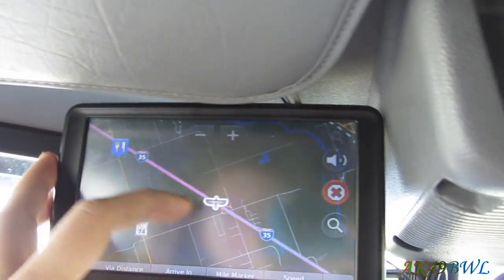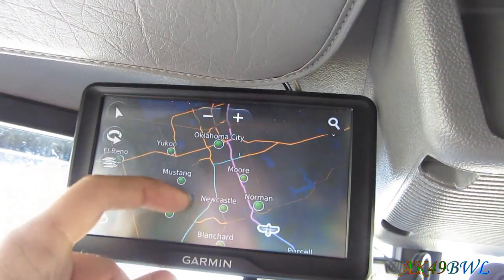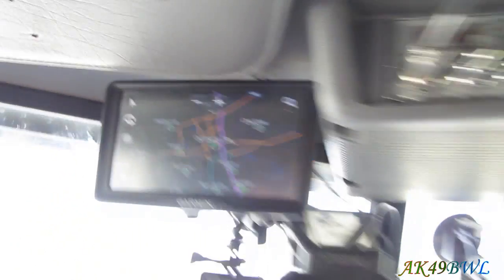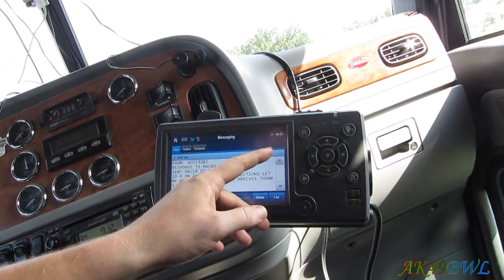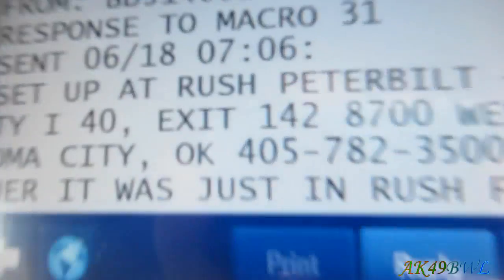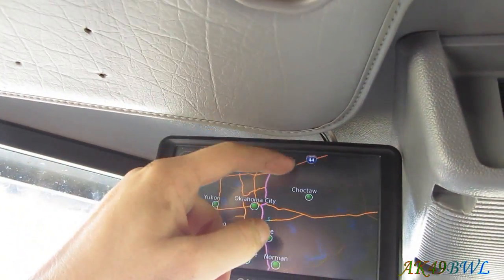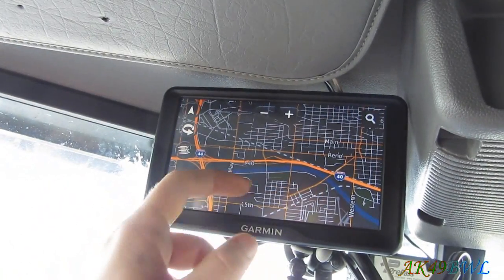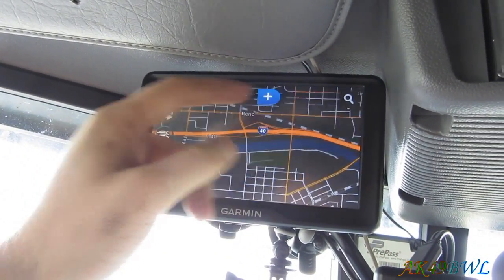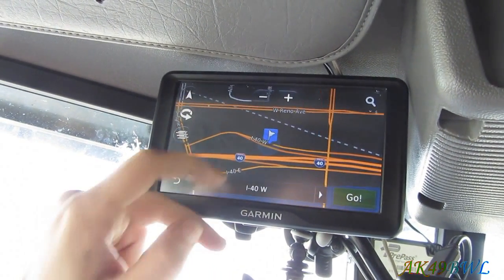And it's sad because I'm not very far from it. There's Oklahoma City, right up there. And where I need to go is I-40 someplace. I-40 exit 142. So let's find that real quick. Here's I-40. Over here, probably over by I-44, because that's where the Malarkey roofing plant is, by all those truck stops.